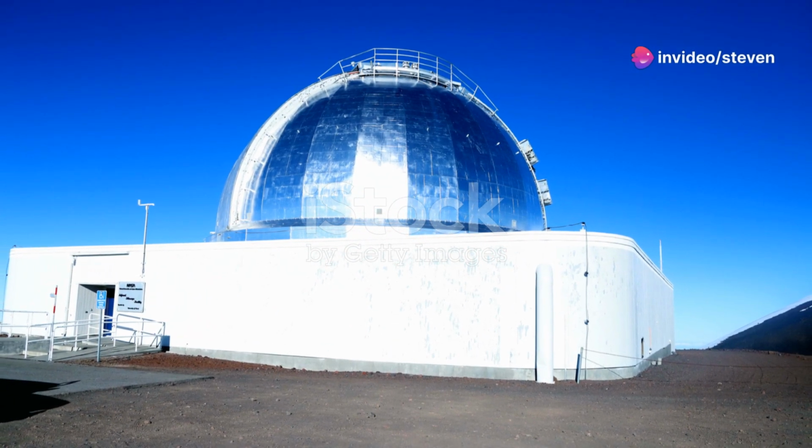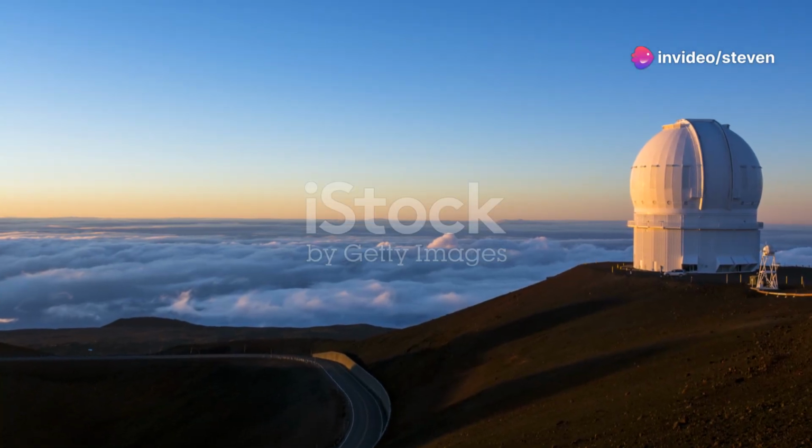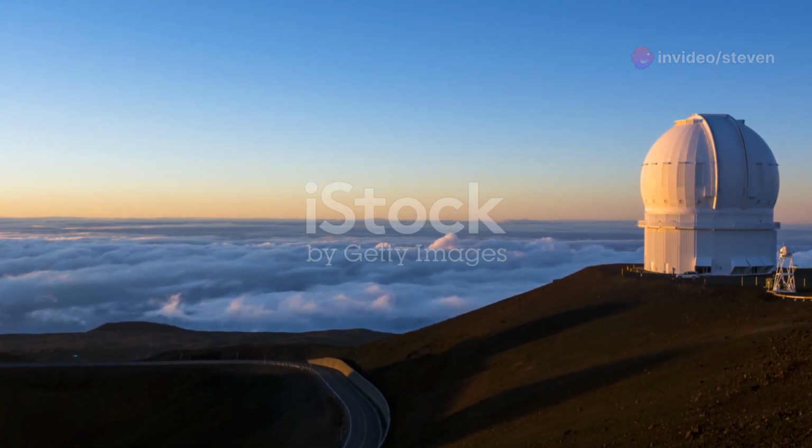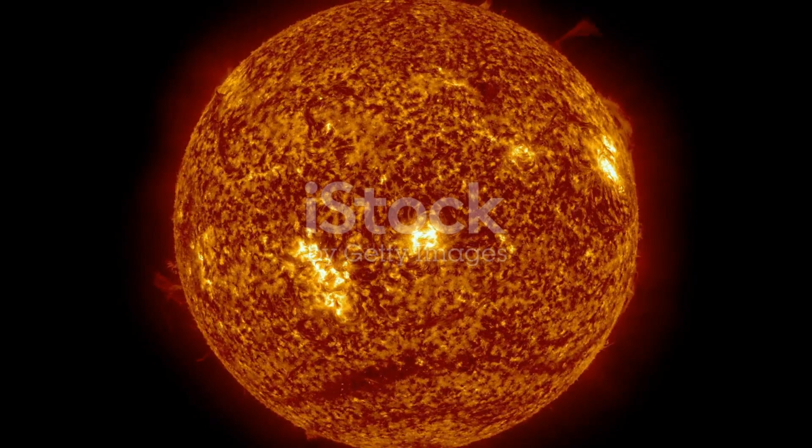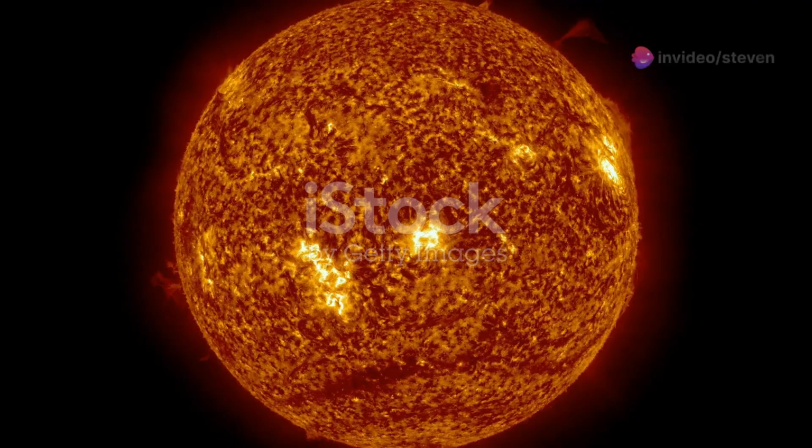The Inouye image was groundbreaking. It provided scientists with valuable data. They could now study the Sun's surface in greater detail. This will lead to a deeper understanding of solar phenomena.